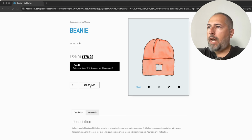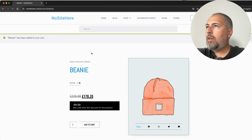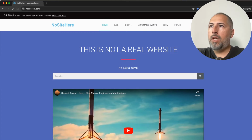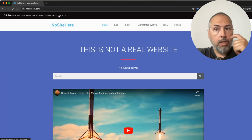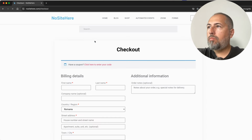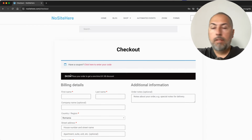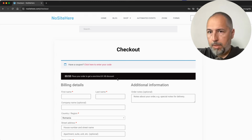Okay, they are convinced, they add to cart, and then they navigate away to a different page. Interesting, they still see a timer here with a link to the checkout page. And they go to the checkout page. They still see the timer right here. So there is some urgency involved. They have this opportunity within a certain time limit.